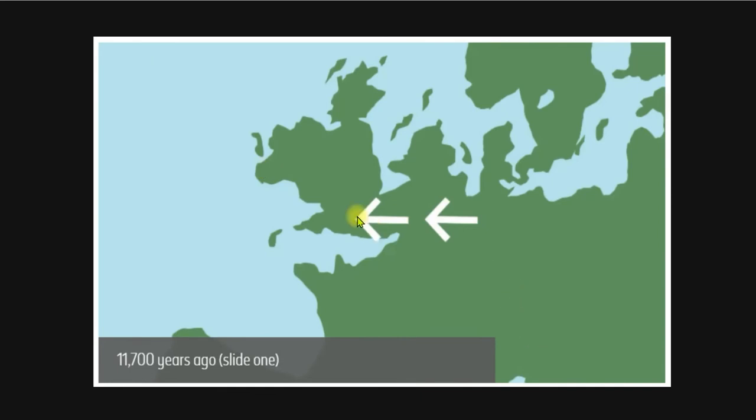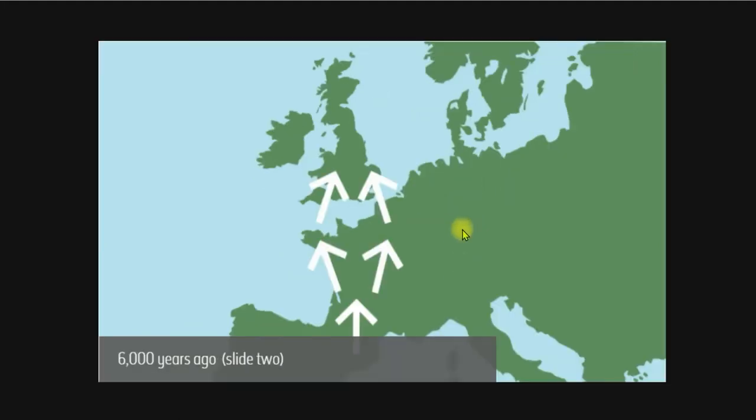So this is basically Britain and Ireland, almost like what looks like a pregnancy, with Europe giving birth to the British population and those British populations are moving into Ireland after that. And it's actually a pretty good metaphor because it is exactly what happened. And then another group moved in from this part of Spain.